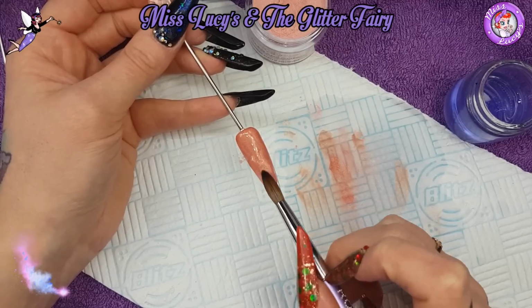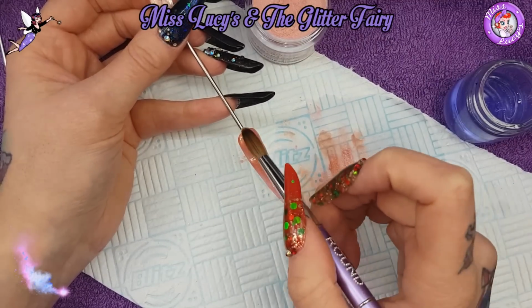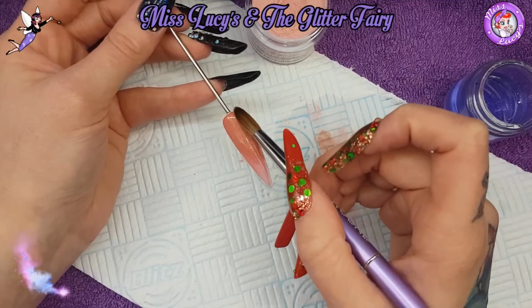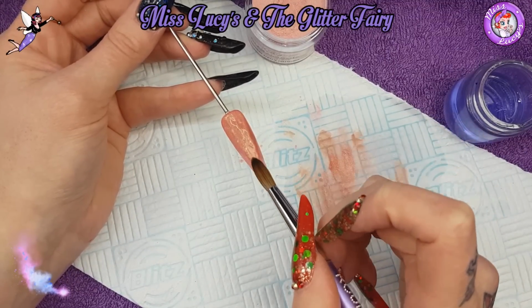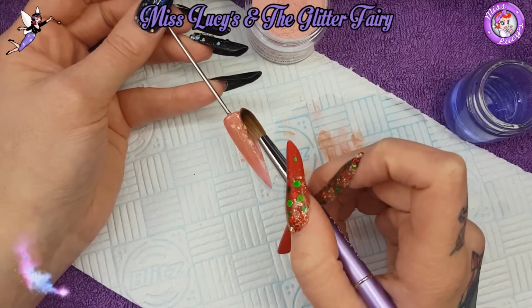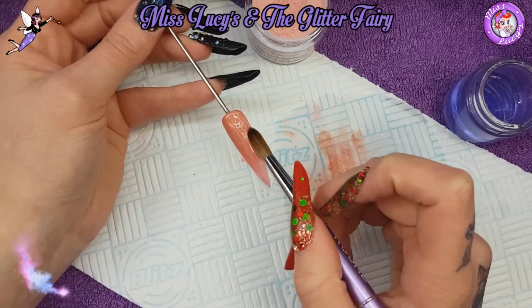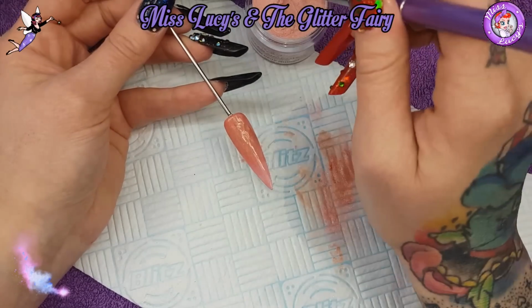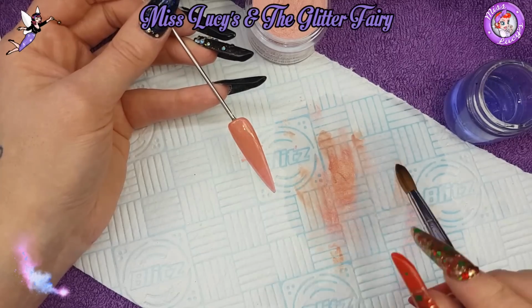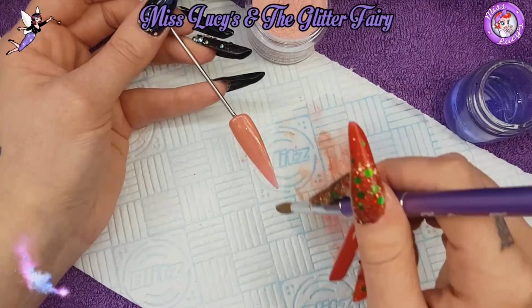I was working a little dry there, just added a little more monomer to my brush just to get that moving a bit more. So I like this. This has almost a reddy, like a rosy pink undertone to it. Again, sorry for people that are used to working with Glam and Glits and getting really annoyed with my ratio and how I'm working with it.